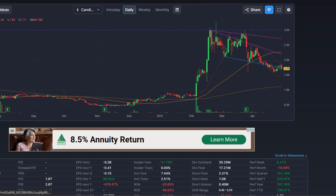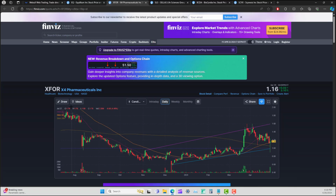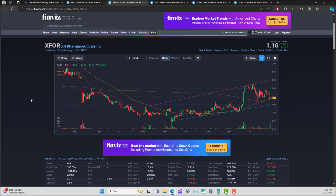So let's go over to the second company. The second company that we're going to be talking about is ticker symbol XFOR. As you can see over here, this company definitely has been making moves for the past few weeks. It's trying to trend higher within this channel. It had a decent breakout from the $1 area to around the $1.60 area. Right now it is pulling back and consolidating, sitting around $1.16.